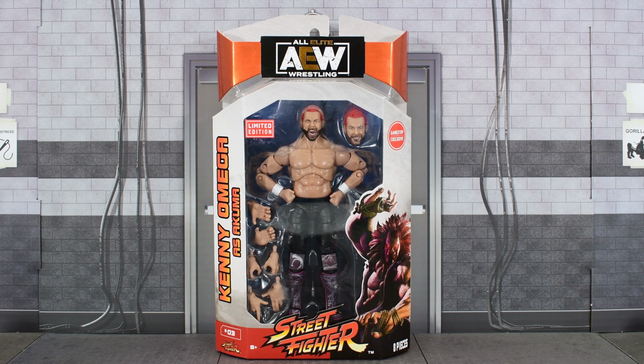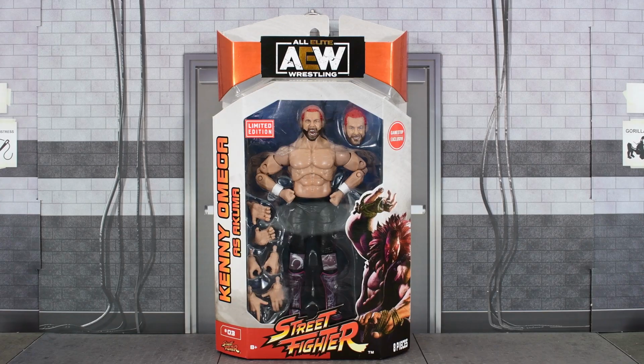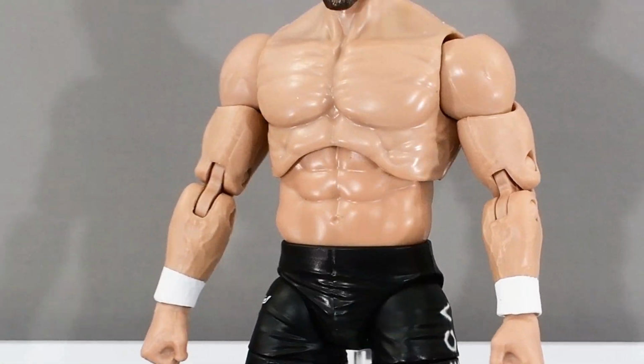And I'll admit, I'm not that versed in Street Fighter. I've played it a few times. I'm more of a Mortal Kombat guy myself, but it is cool that AEW did this crossover with Street Fighter. The packaging looks really nice. On the side we get an image of Akuma, and then on the back we get Kenny Omega decked out in this Akuma gear. So, without further ado, let's go ahead and open this up and take a closer look at Kenny Omega. Here is a 360 look at Kenny Omega.